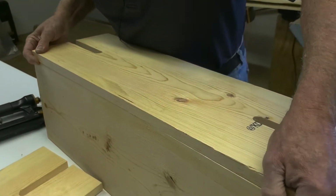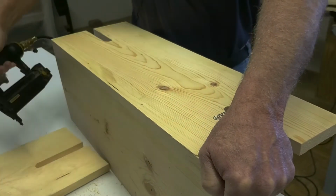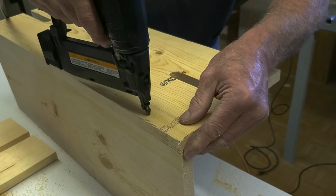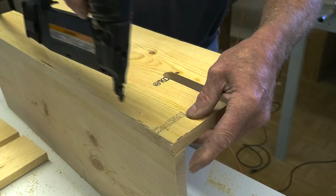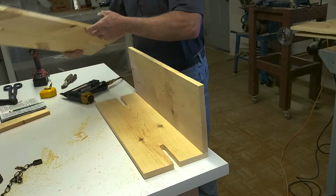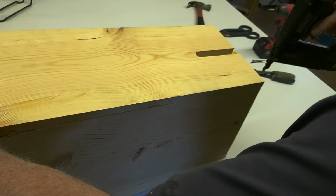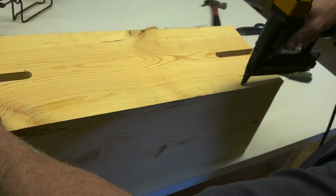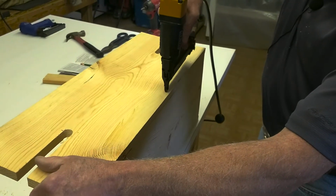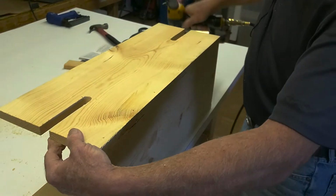Get things lined up and flush. Make sure we're lined up. Our brads are going into the top part the way they should. Okay, all good. Do the same thing with the other side. Line it up so it's flush. Check it out, yeah, brads are going in well. Okay.